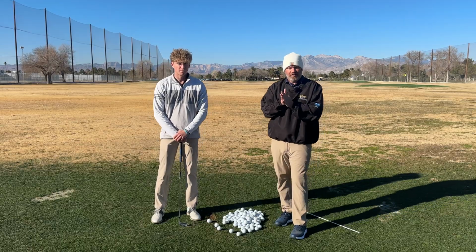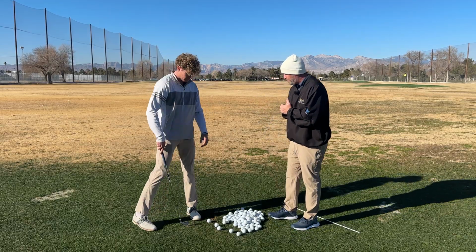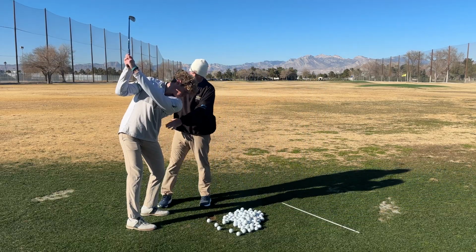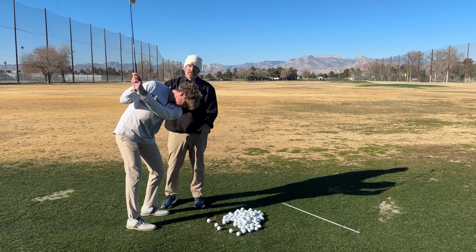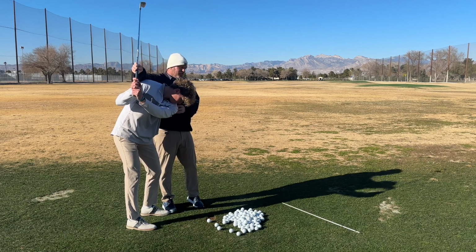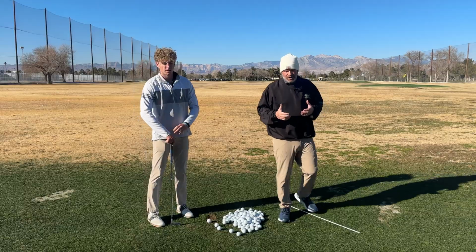Another issue he faces that can get the club moving too far out in front of him, go back up to the top, he'll get in here and he's supposed to start his downswing with his pelvis lowering in transition, but we catch him leaving the pelvis high and starting with that shoulder down. If you notice when he did that, the shaft starts pitching too far out in front of him and gets steep. That's another big issue that we fight in his golf swing.